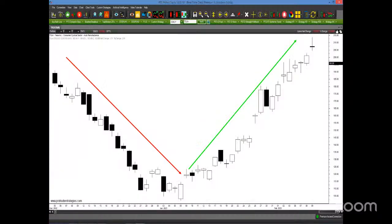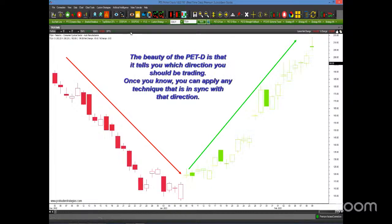As we look back at the older chart of Tesla once again, remember, just looking at a chart or using conventional ways to determine the trend, we get in too late. In other words, we would have gotten out of this, and by the time it turns all the way around, we're probably not getting back in until right here. So here's the beauty of the PET-D. On our platform, we make it simple. There's nothing you have to calculate. All you have to do is go to the green strategy tab up here where it says PET-D, click it on, and the colors automatically change to either red or green.